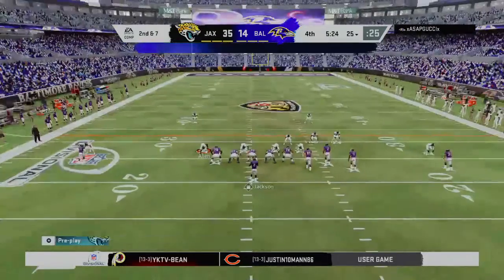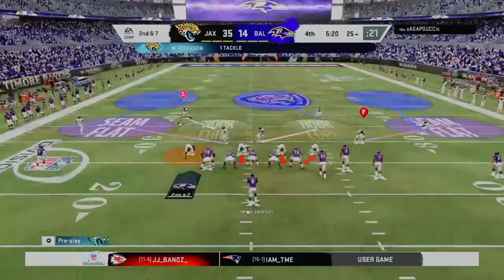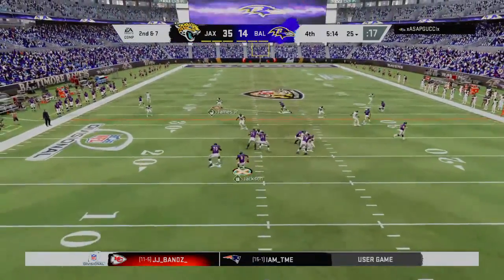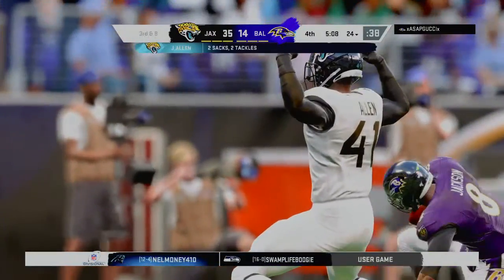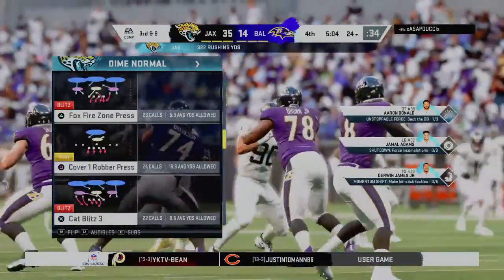That first down completion only netted him 3. 2nd and 7. Now Jackson dancing to his left. And he can't find a receiver, and he's brought down. Josh Allen able to get in there for his 2nd sack of the afternoon.